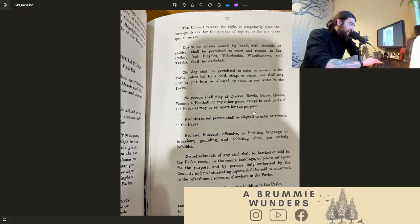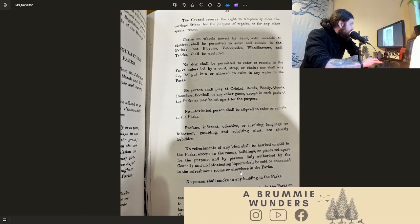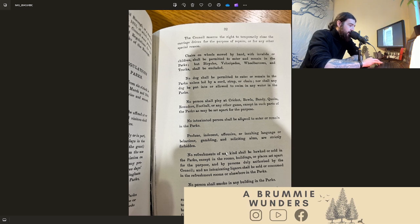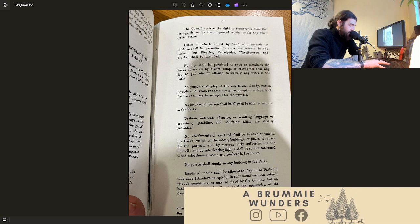No smoking in any of the buildings in parks, even back then. And bands shall be allowed to play in the parks on such days, except Sundays. Pretty sure I've seen a band play in the parks in Droitwich even now on Sundays, but everything's changed, hasn't it? Everything's changed. Righty ho.